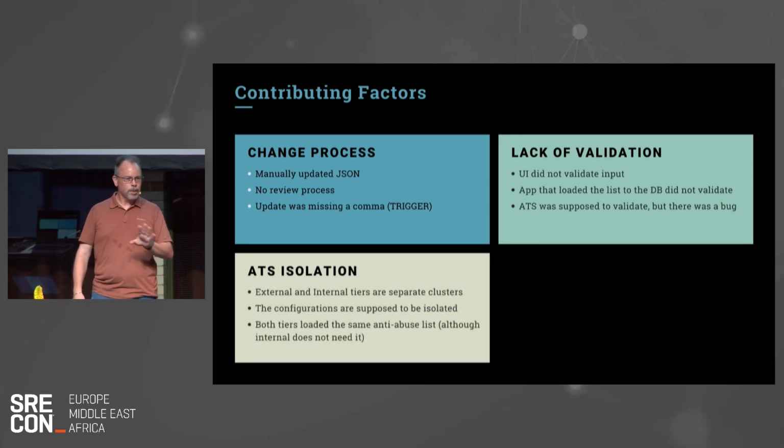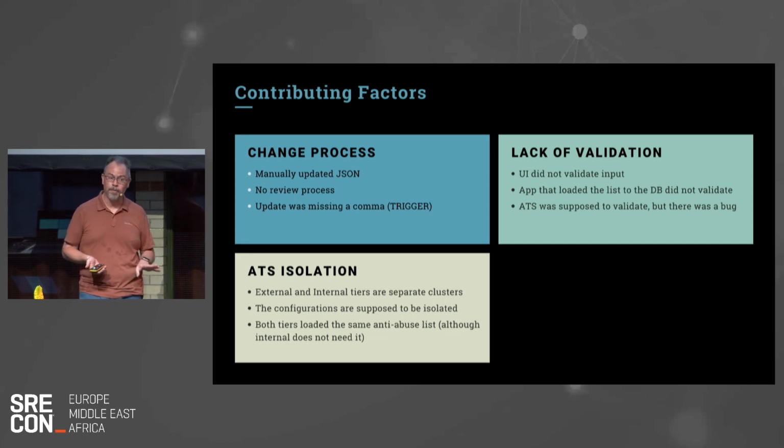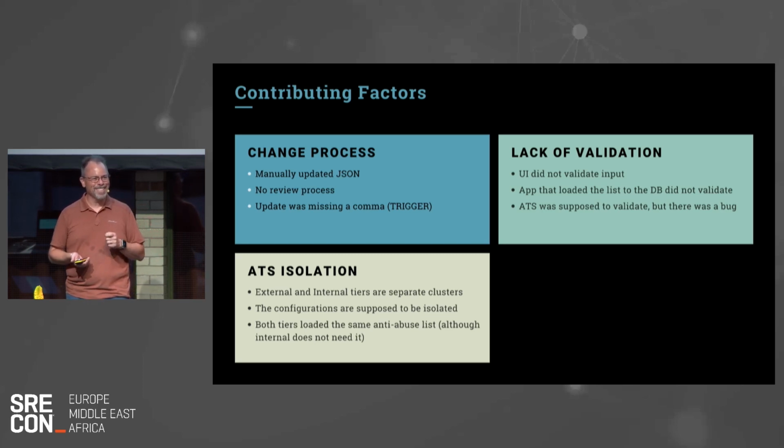So this is pretty bad so far. This takes out our public site pretty easily. But why did the internal site go down as well? Because we have separate tiers for Apache Traffic Server for external and internal traffic, and they have separate configurations. In this case, they were both loading the same anti-abuse list, even though the internal ATS tier did not need to load this list at all. They were both doing it, so they both crashed at the same time in the same way.